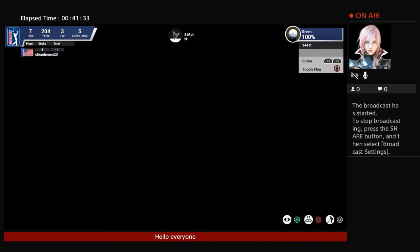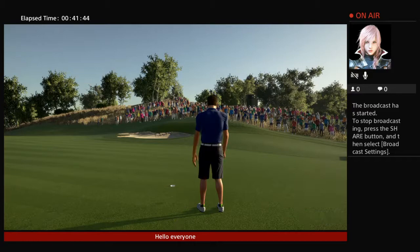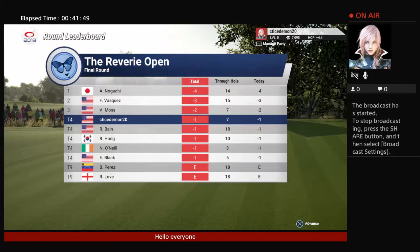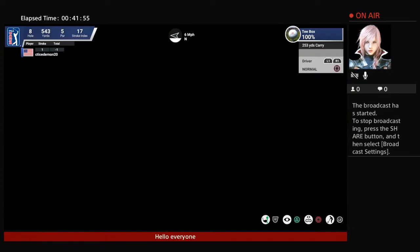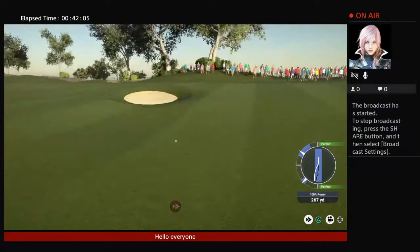And this one's about 4 feet from the cup. And a nice putt there. And after that hole, one under for the day. And he's currently tied for fourth place on the leaderboard. Okay, we find ourselves now on the eighth hole tee off. Yeah, I think you'll like that.